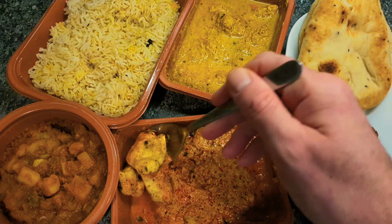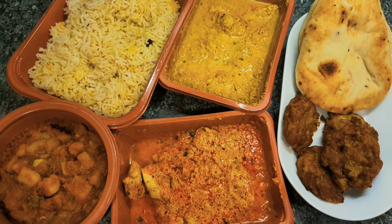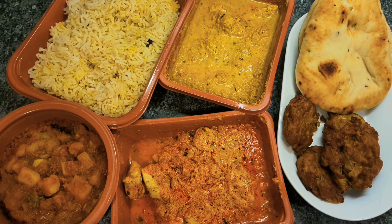Let's have some of the sauce and some of the chicken. Yeah, not bad. Quite succulent pieces of chicken. Quite generous. In terms of spiciness, nothing's very hot at all. You can smell turmeric, you can smell a bit of cardamom, light spicing. So not bad, similar to what you get on an airplane if you ordered a vegetarian Indian food, and obviously with the chicken dishes as well.